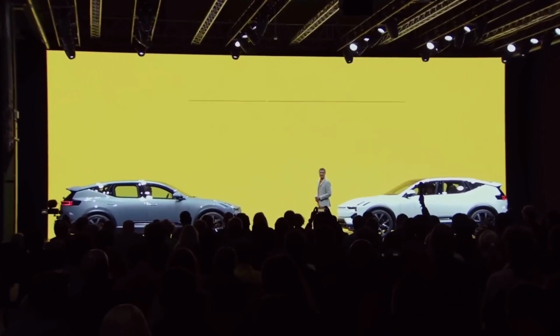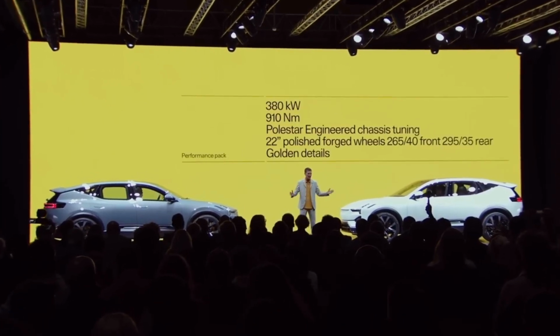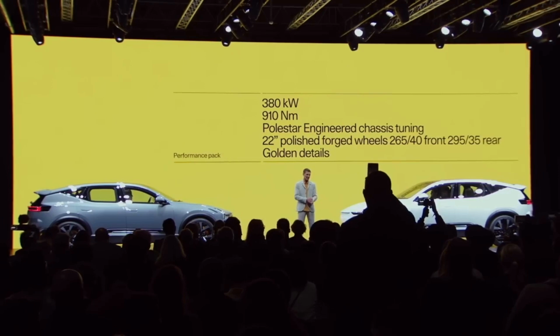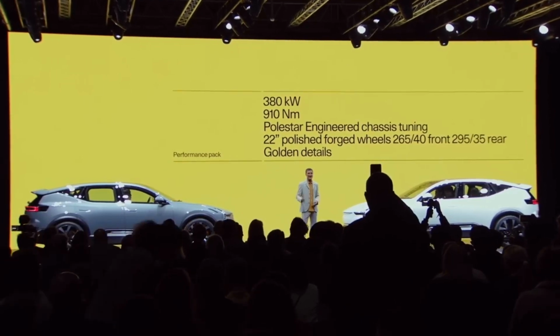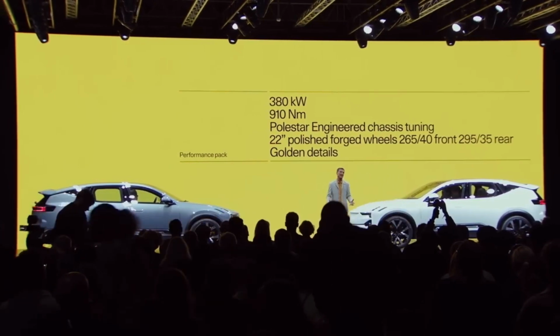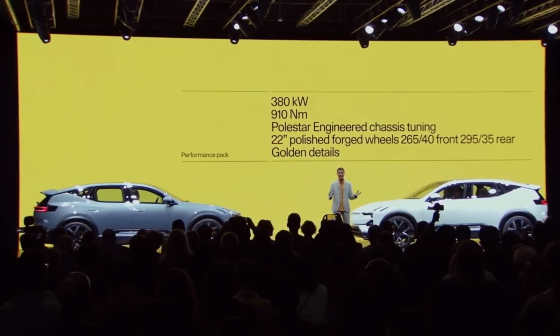Golden seat belts come with a performance pack, along with 380 kilowatt power and 910 Newton meter torque. It includes the Polestar engineered chassis tuning, astonishing 22-inch polished forged wheels, and of course the golden details for an additional €6,600.